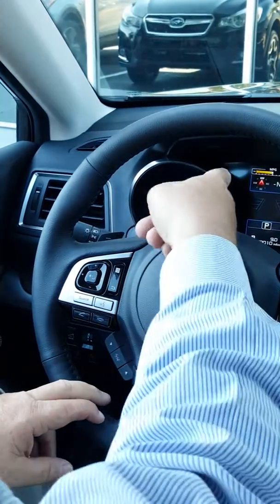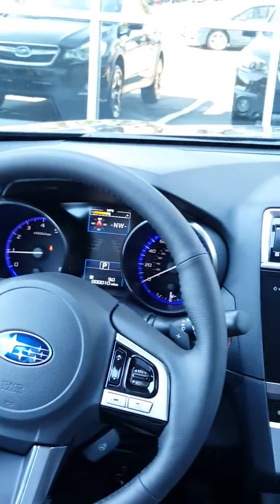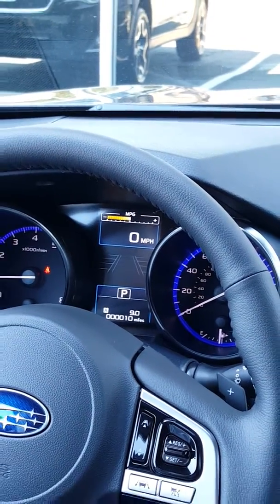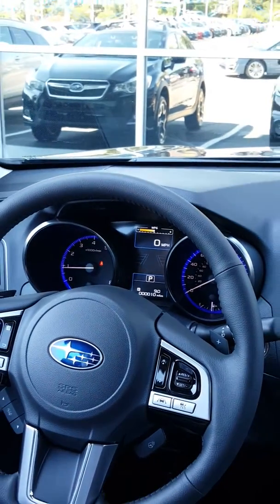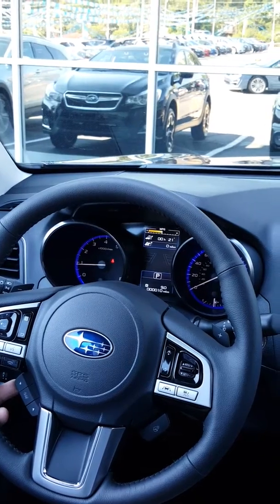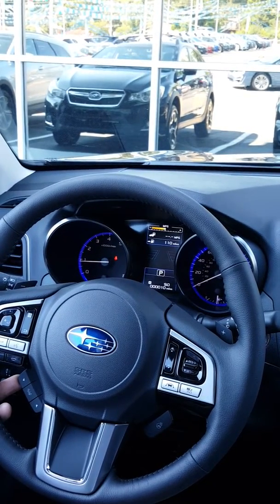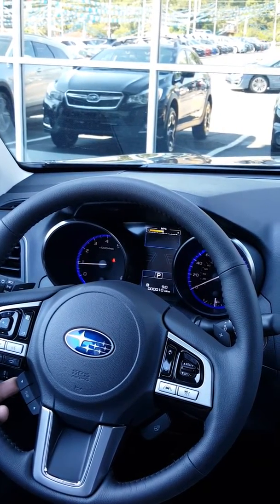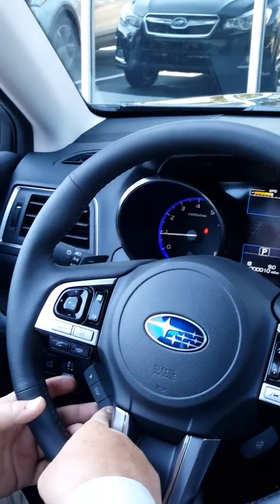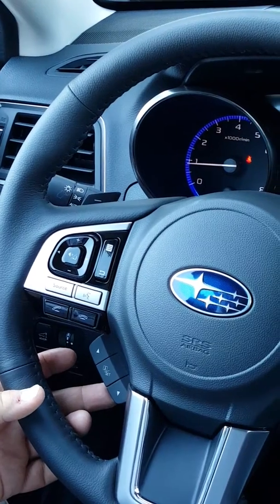Center console here, right now it's set as a digital compass. You can change that screen to a digital odometer or speedometer, and then you have an elapsed time, how long the car's been running, and average miles per gallon for trips. And that's all controlled by these lower buttons, up and down.